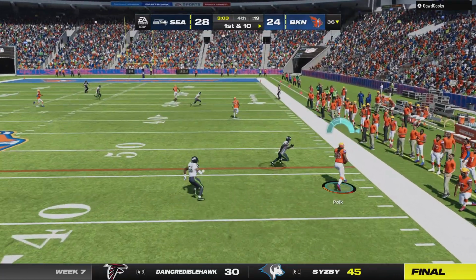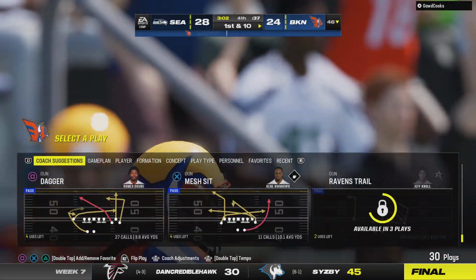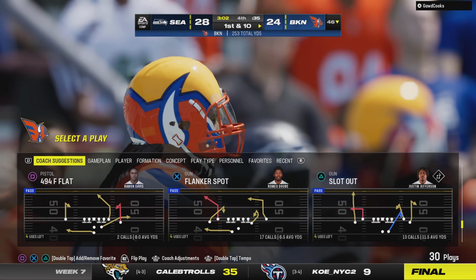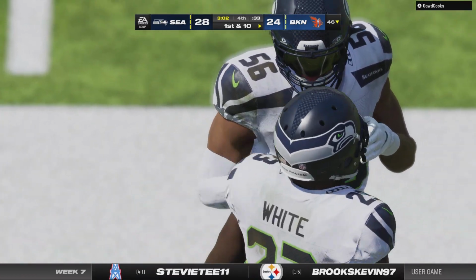Escaping the pressure right. And it's a short one here, complete to the tight end. And he'll be out of bounds, but able to get it up past the 45. A nice pickup there, 10 yards, and it'll move the sticks.